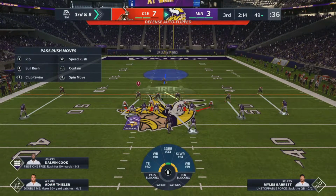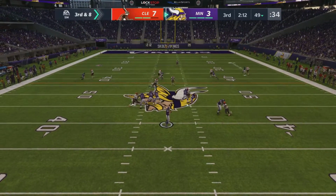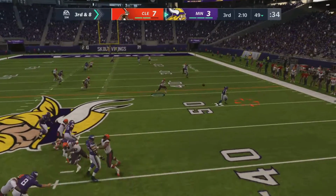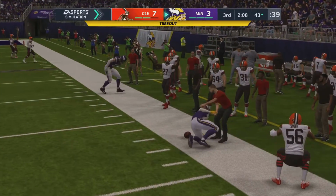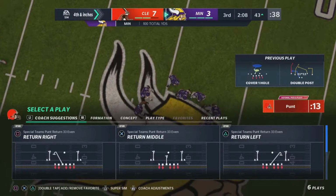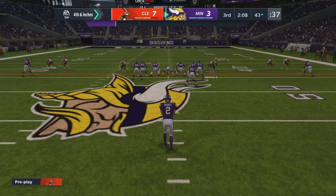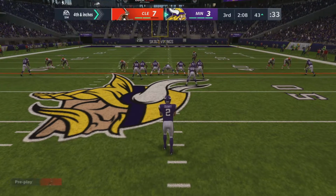So the failure to connect on second down leaves them staring up here at a 3rd and 8. And complete, right side to Cook. And he'll go down inside the 45 before going out of bounds. Here's Britton Colquitt now, as he'll punt it away for the second time.